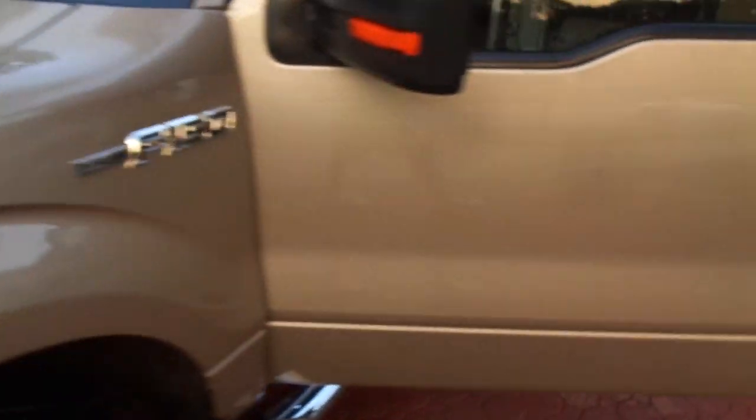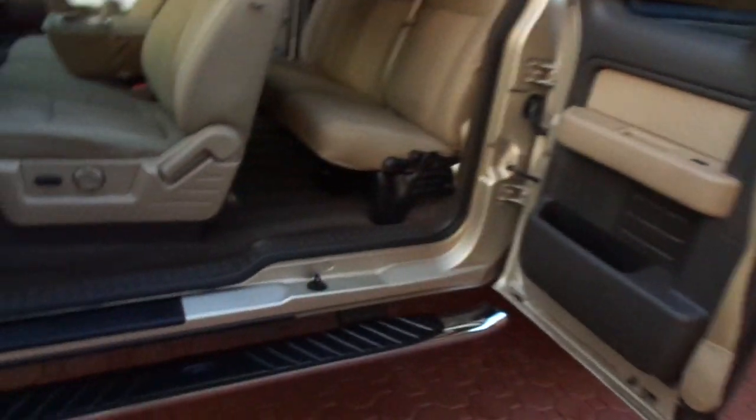I'm telling you what, now, I'm kind of a GM person, but I am liking Fords more and more. I'll go ahead and open that hood up here while I have it running for you. Just let you hear it. I tell you, Ford's a great truck. It's the number one truck, I guess, still. Looks like a newer battery. You can see all that stuff is in fantastic condition.